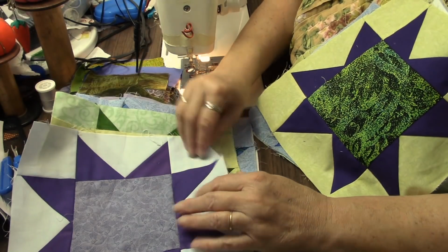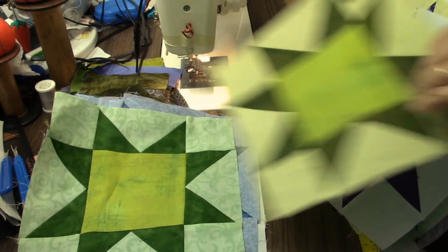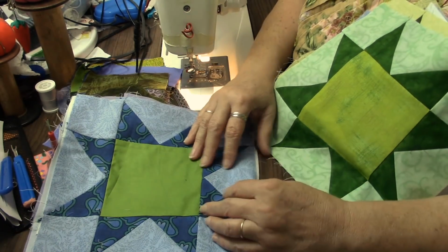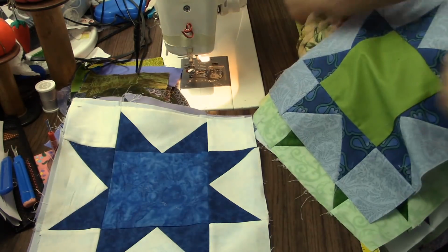But now you remember that my fabric is everything from a dark, dark olive to a purple, a blue purple. So here I'll go through, and I think this is all of my blocks.